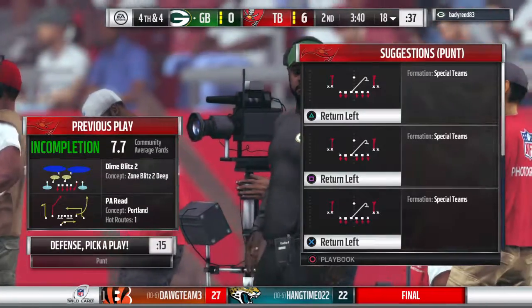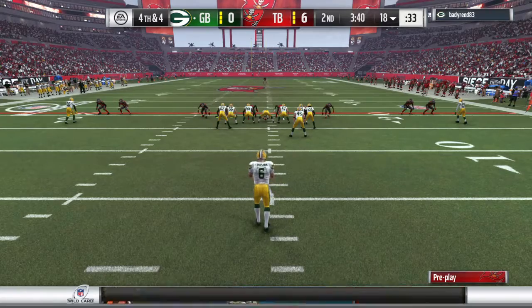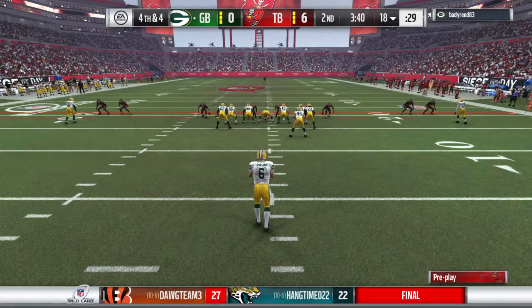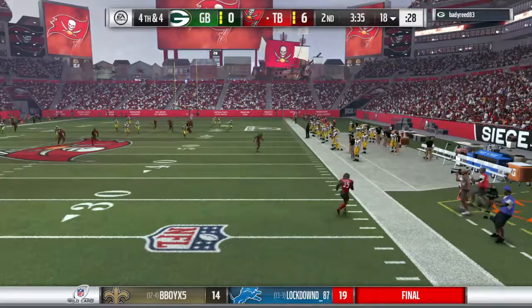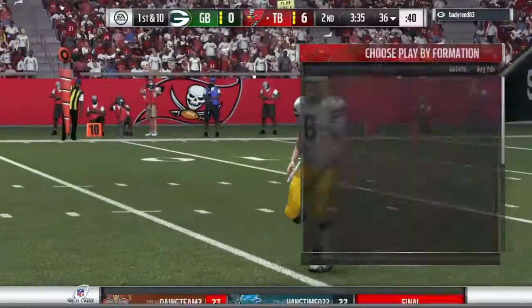I'm not sure we can spot any tendency here on this 3rd down. They could have run it or passed it. Either one was available. They chose to try and get it through the air, but they were unsuccessful. This is away and a very good kick, angled for the sidelines. And this punt goes out of bounds, and it'll be marked inside the 40.